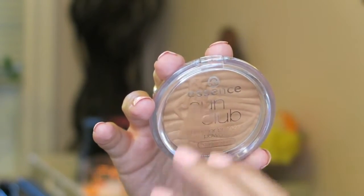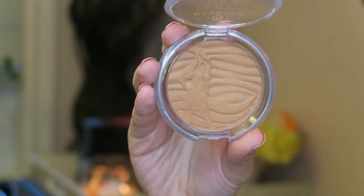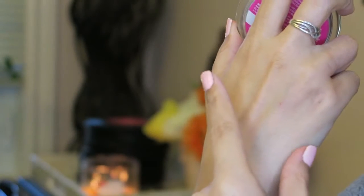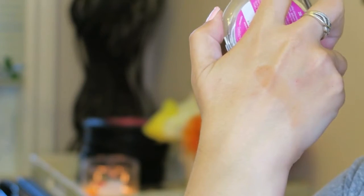So this starts out a little bit lighter. It can be built up to a nice bronzy finish. It's definitely a little bit of a softer formula, but that's okay. It's not like too powdery or too chalky. It just is a little bit softer. This is a bit more subtle.